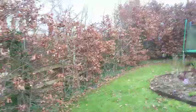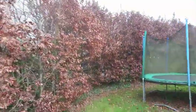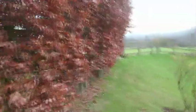Okay, so here we are on the second part of the job. This beech hedge has been left to our decision of how low to bring it down. And we're at about 2 o'clock on day one. And I'll be honest, we're not going to really start doing the top today. This slope's going to be an issue.